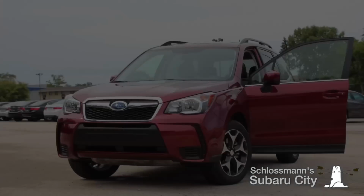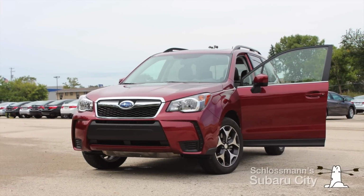So as you drive, the Outback is quiet, smooth, and serene. It's a really great place to be. Now that we've seen how the Outback drives, let's take a look at a Forester.